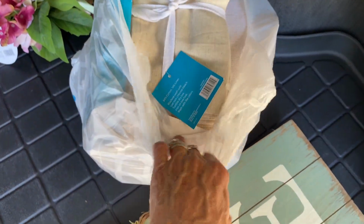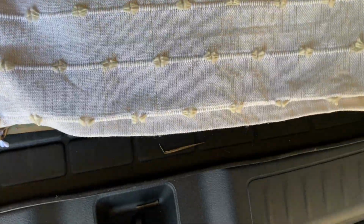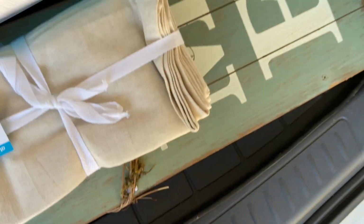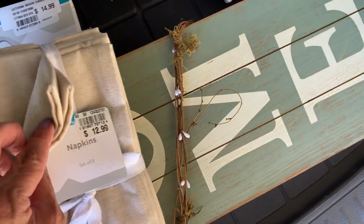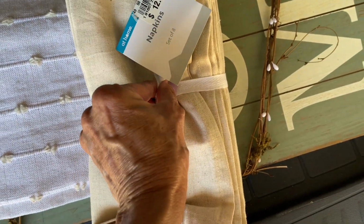And then I was playing with my dining room table the other day, and I wanted to do something a little neutral on there. So I ended up picking up this table runner. It's kind of a creamy color, and it's just got little knots on top. This was $14.99. And then I got some napkins. I have some napkins already, but this was a set of 8. This is a pretty good price, $12.99 for a set of 8 cloth napkins, and I can get some cute little napkin rings to go on them.